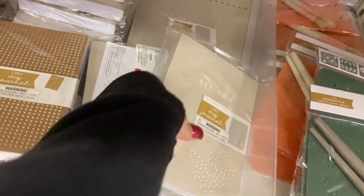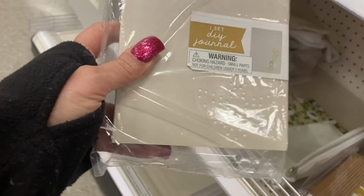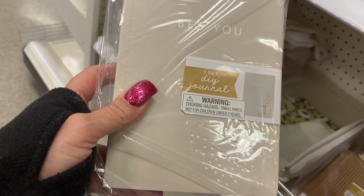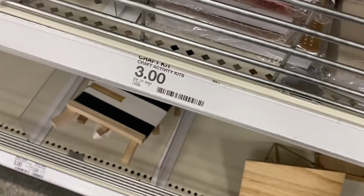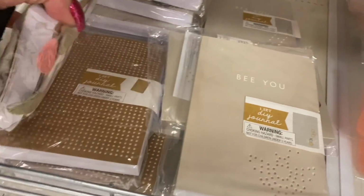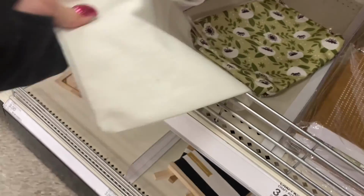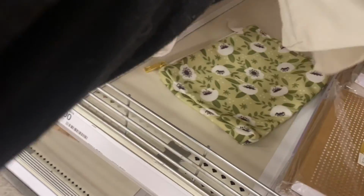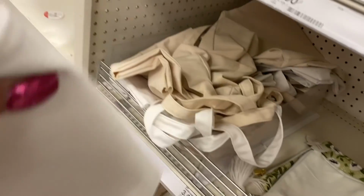And then here you have a journal. And you have some string in the back. What is that? It says one DIY journal. Those are $3. So they come in that color and they come in that color. Then they have these little pouches here with the tassels. Those are $3. And then these are little canvas bags, tote bags. So these are also $3. They come in that cream color and the white.